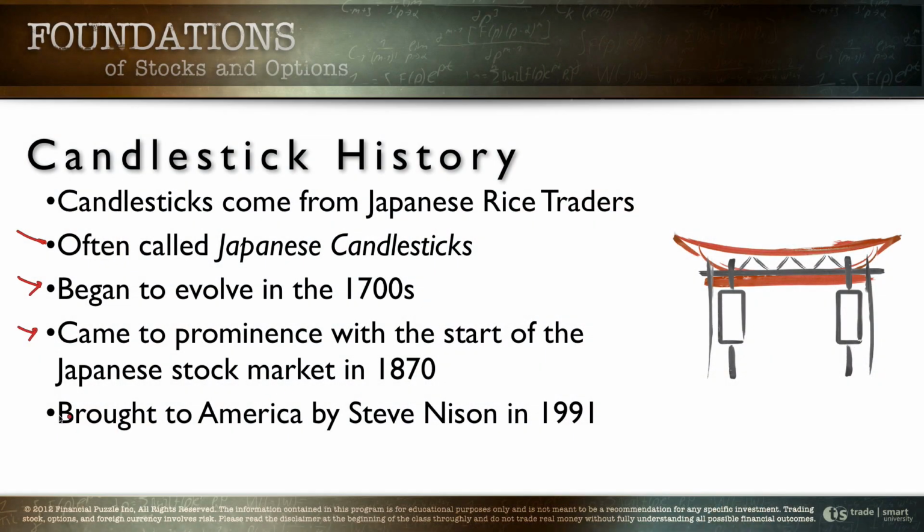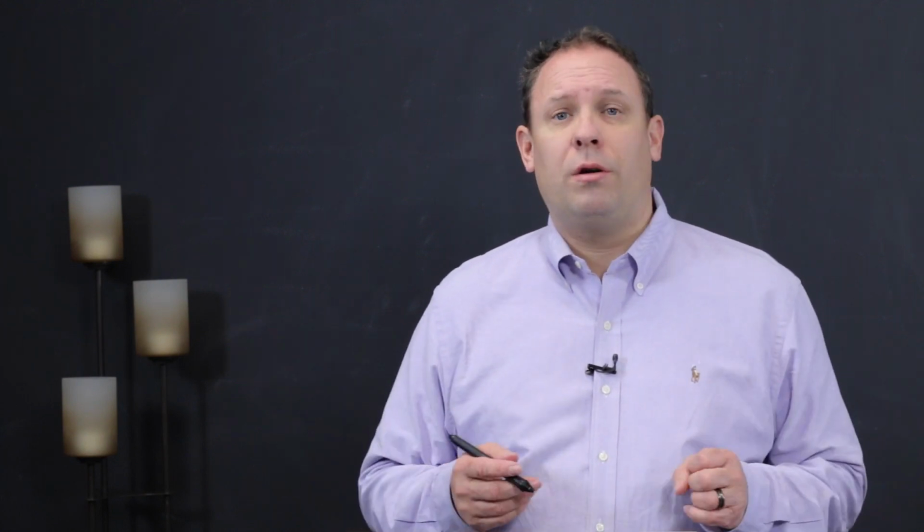And then eventually they were brought to America by a guy named Steve Nison, and that happened in the year 1991 when he wrote his first book on the subject called Japanese Candlestick Charting. It's a very good book, and if you ever get a chance to look at it, I certainly would encourage you all to read it.